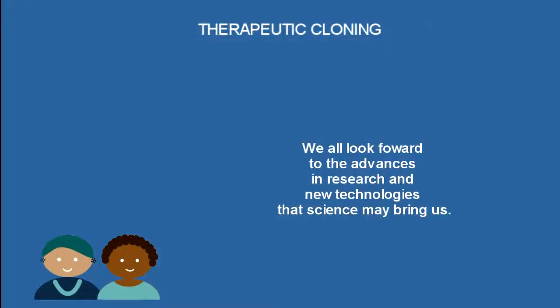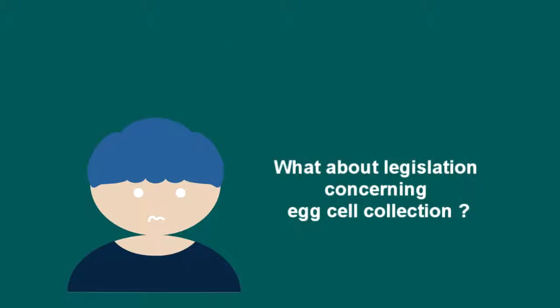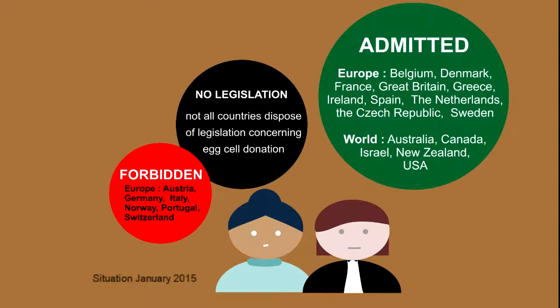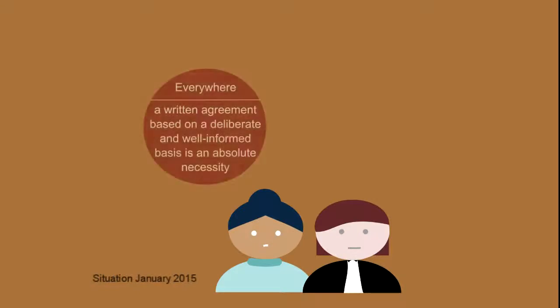We all look forward to the advances in research and new technologies that science may bring us. But is it acceptable that we put people at risk in order to help others? Legislation in different countries is far from uniform. Some countries have no regulations whatsoever. In some, egg donation is illegal, while in others it is permitted under law. While government may allow for the extraction of egg cells, they also impose conditions. The first condition is that agreement to donation must be free, informed and presented in written form.